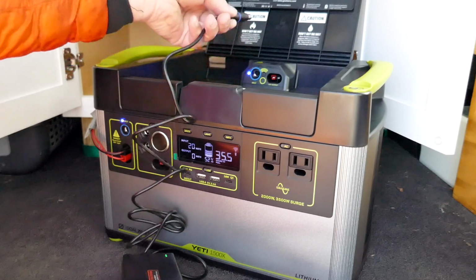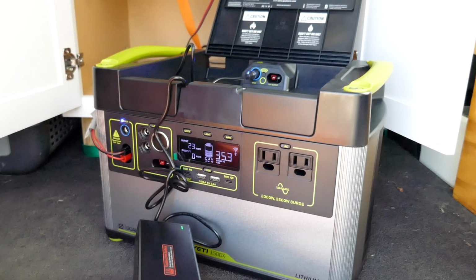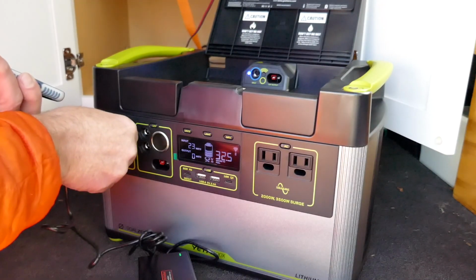Okay, I'm going to plug it in underneath the cover, and I have 20, and it's not going up. But you're not getting the 120 from the wall. I don't seem to be getting the 120. I still am getting the solar. I'm going to try the one in the front here.